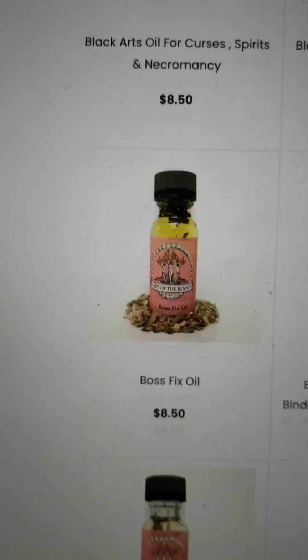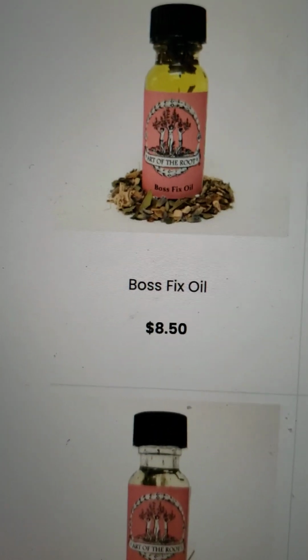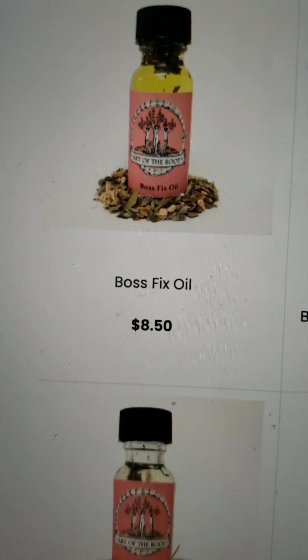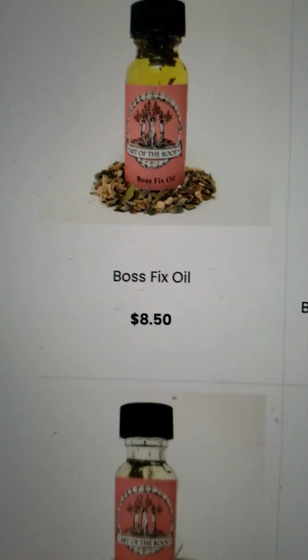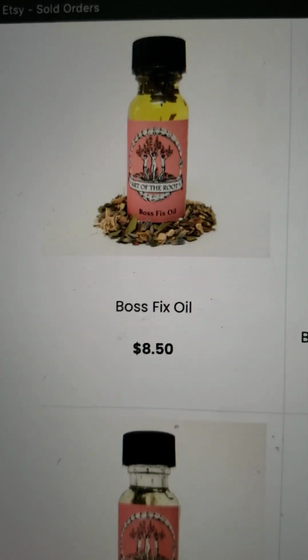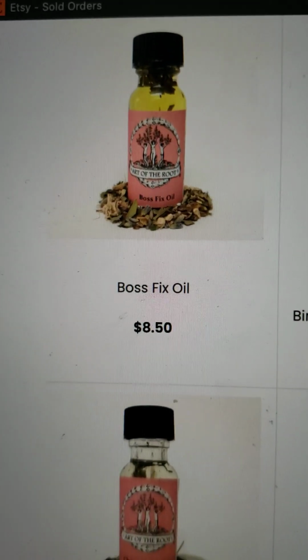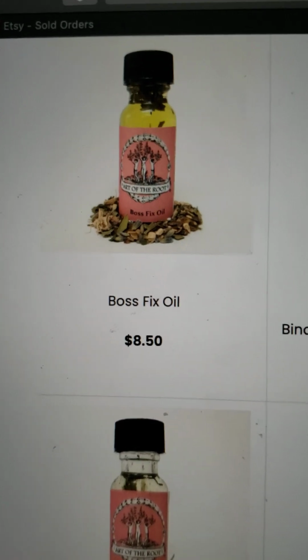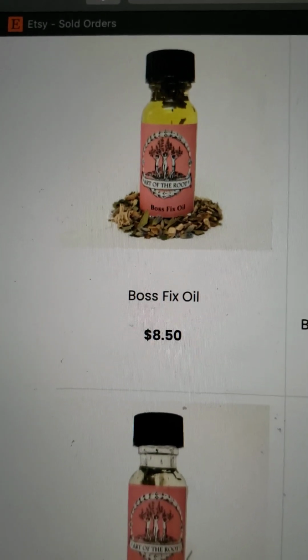Okay, moving down. Boss Fix oil. This oil was a strong oil. I only used it once because it was just a situation that was going on between me and my supervisor, and I was just tired of it. I was tired of how she was treating me, and tired of how she was treating all of us, basically all of us that are underneath her. And so I went ahead and did the ritual for this oil.